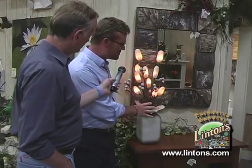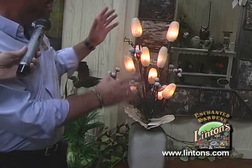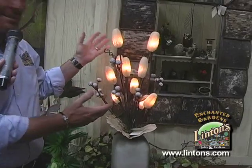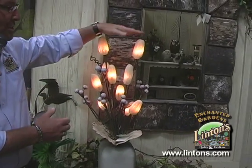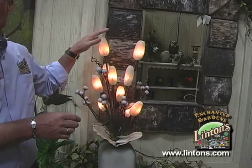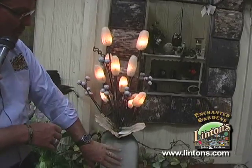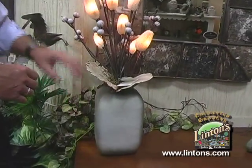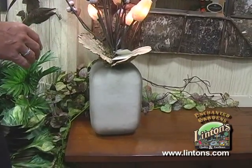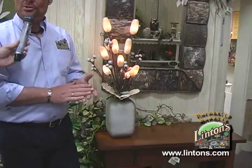Over here, this is a unique floral arrangement that our design team has put together. Also works as a light fixture. You can plug this floral arrangement in. This is low voltage lighting, doesn't give off any heat, so it's very, very safe. And oh my goodness, in the evening, this just lets out a nice glow. Beautiful vase that they've used here, some natural elements. This is only $139.99.